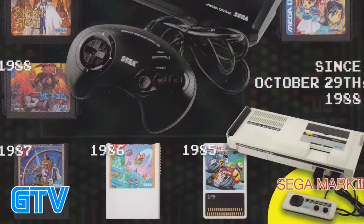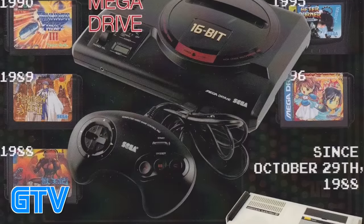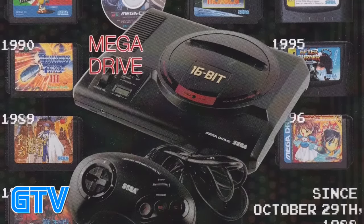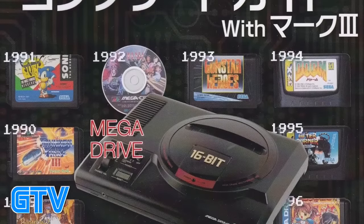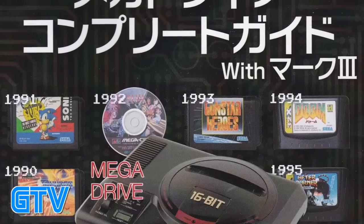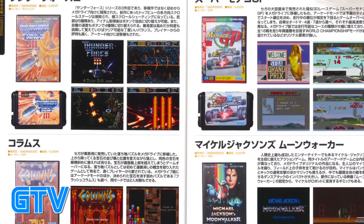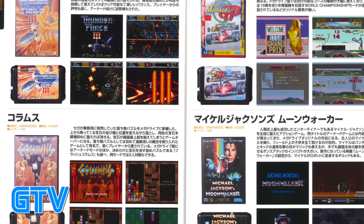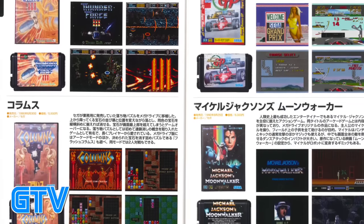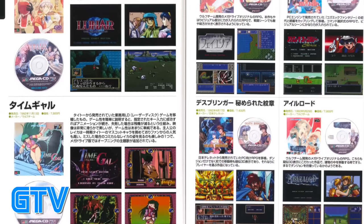Next up is the Complete Guide. This book is physically smaller than the Perfect Catalog, but the format is the same. But due to the size of the book, there's much less text, and what space there is mostly given to photos of games and hardware. The main difference, though, is that this book divides games not only by year, but by format. So all of the Mega Drive cartridge games come first, and then Mega CD games, and so on.